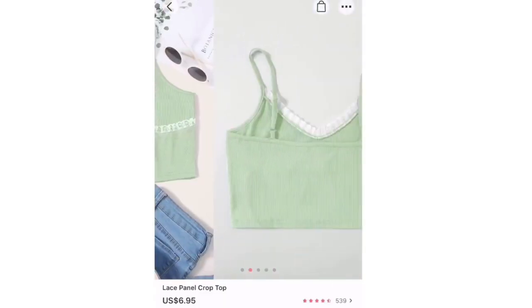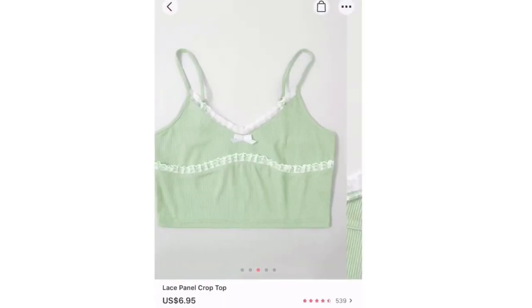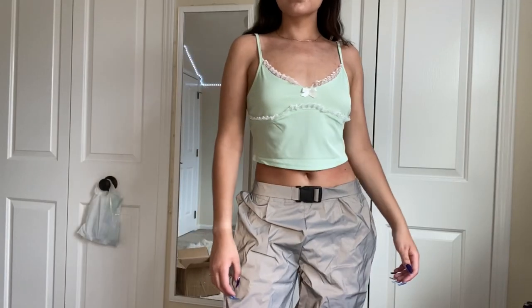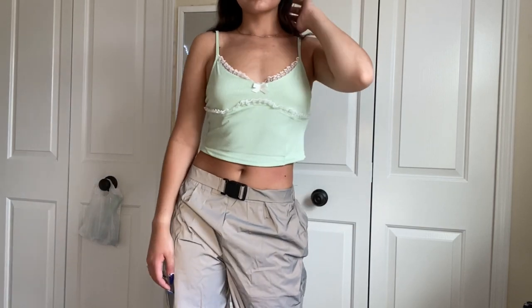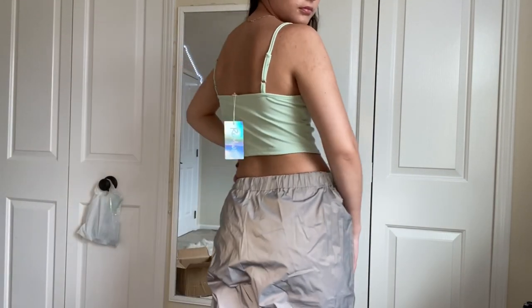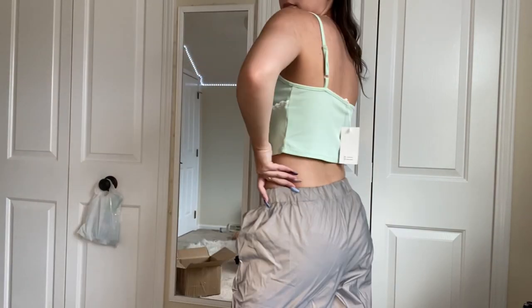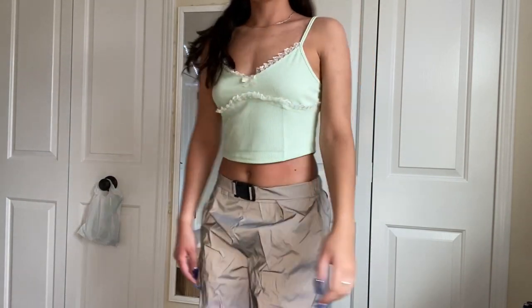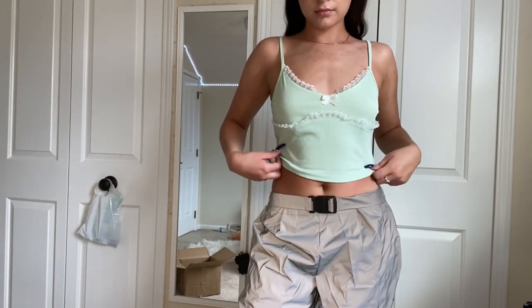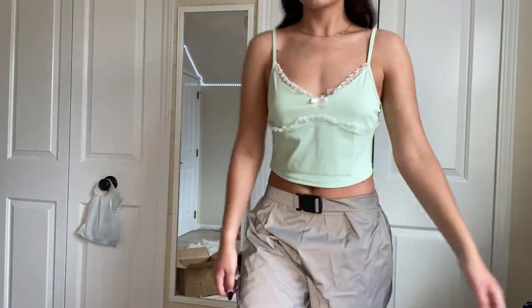Here's this online. It was $6.95. I got this in a size small. And here's what this looks like on. I think it looks pretty cute. Once again, the bottom is a little bit loose like the last one. The back is cute, and I think the front little lace stuff is cute as well, except sometimes it doesn't match up with how my actual cups go. But overall, I think this is cute.